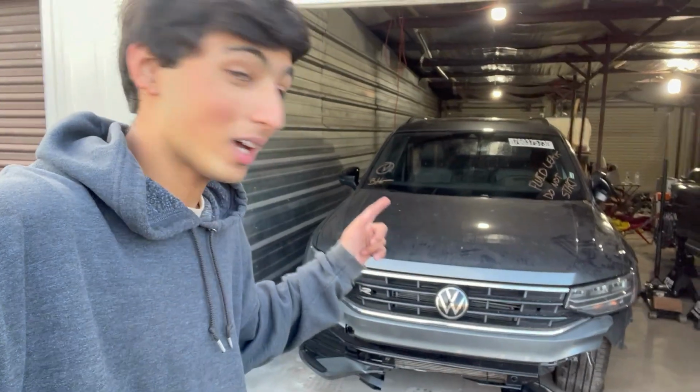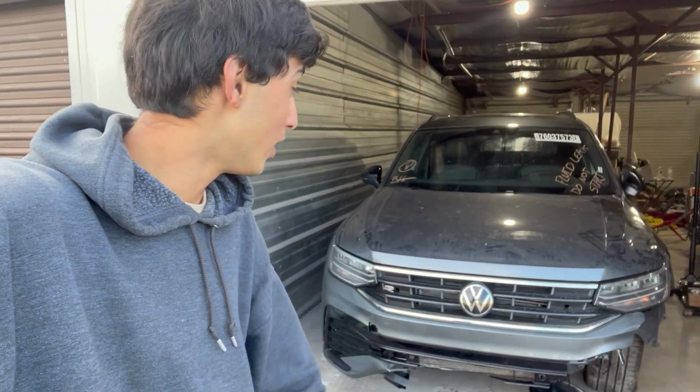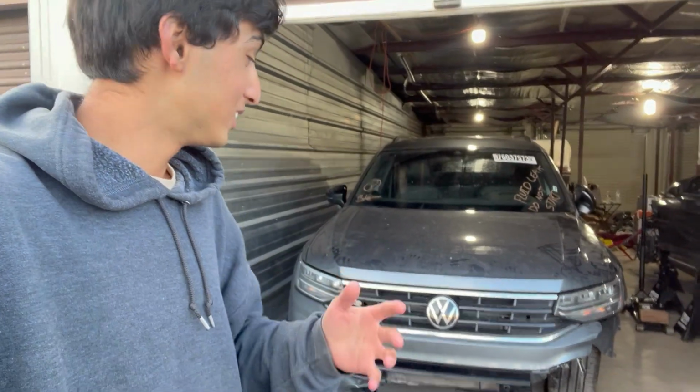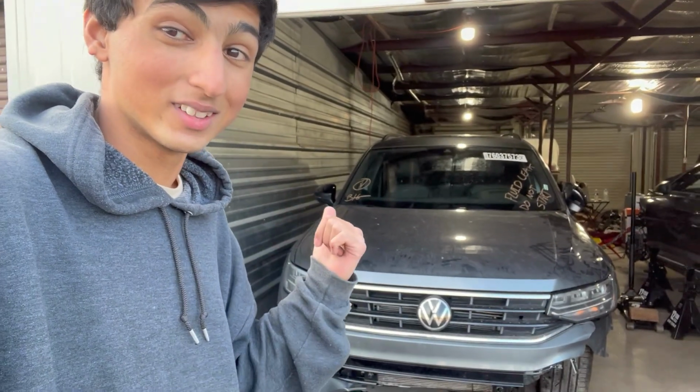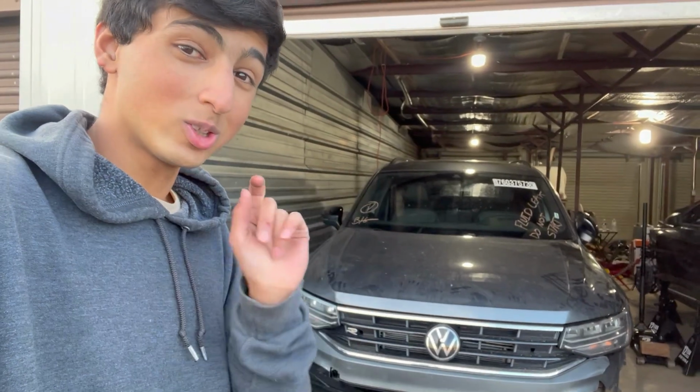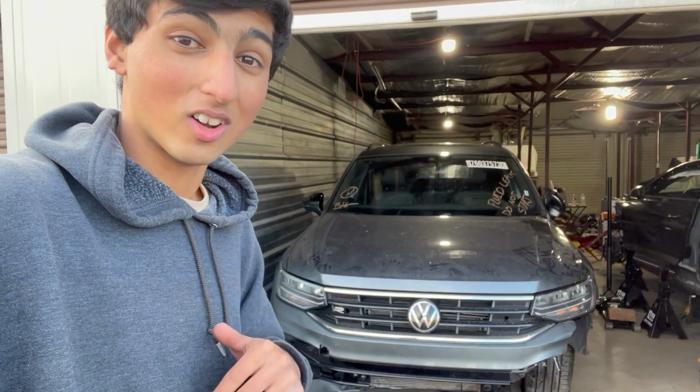Alright guys, welcome back to the channel. So today we have a brand new build. This is a 2023 Volkswagen Tiguan SE R line, guys. And some of you OGs might remember that back in 2020 we did rebuild a 2020 Volkswagen Tiguan SE. It wasn't nearly as nice as this one, but this one is incredible. And the damage on it is light, but it's also a little bit scary. But I'm really excited to get to work on this car. It should not take long at all to fix this car, guys.